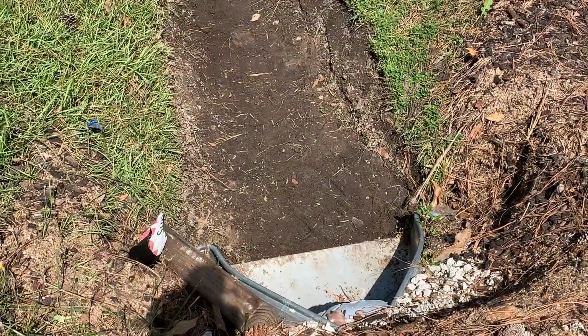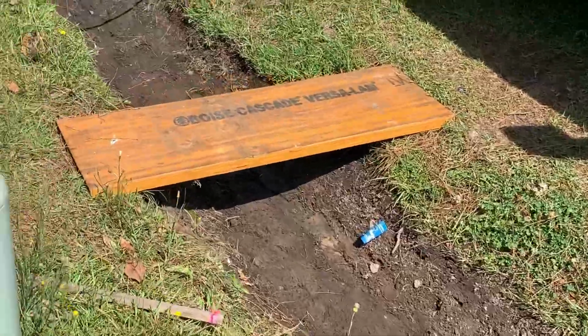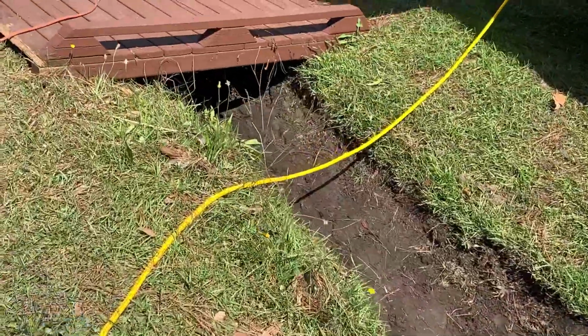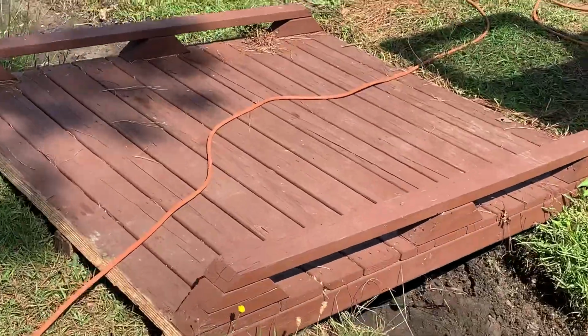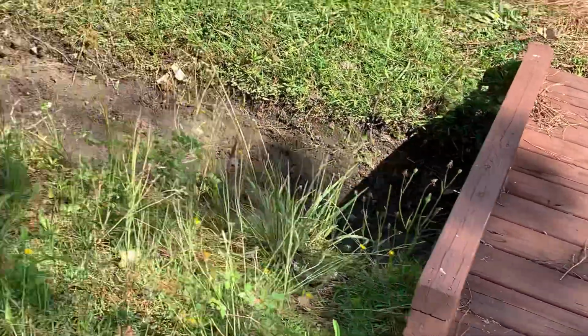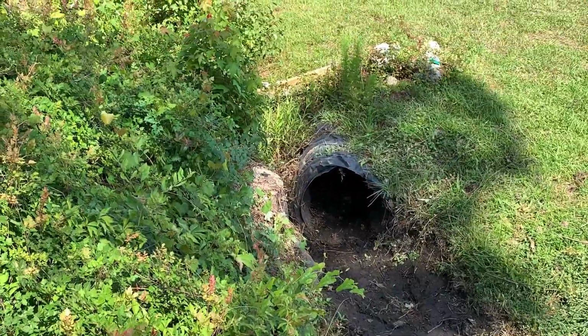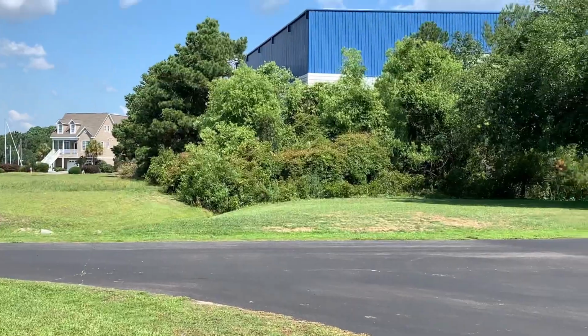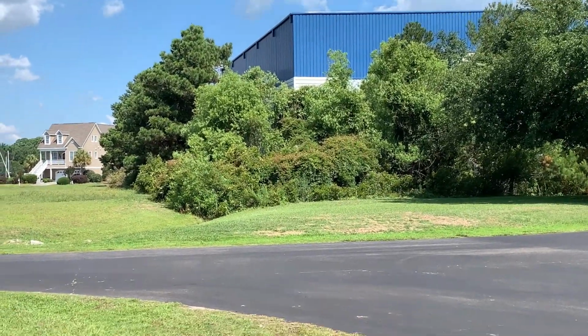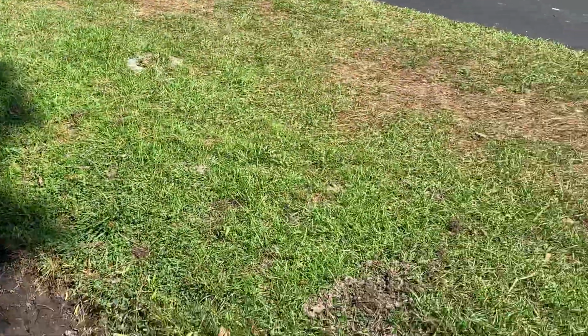Now, on the other side of the culvert here, they've cleared out the ditch and made it a bit deeper, which is great. It will carry more water. This is a bridge that the POA put in to get the mowers across the ditch, apparently at some point. Now, this is the inlet pipe from over at the retention pond in the Marina, and it gets water there.